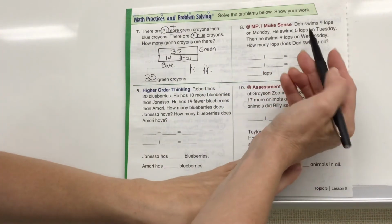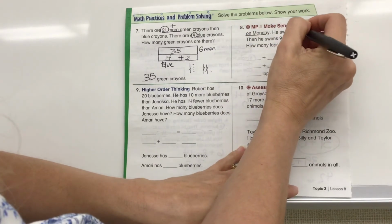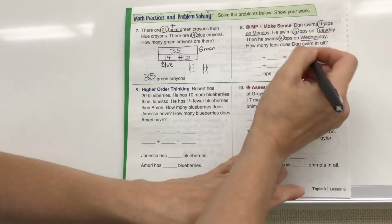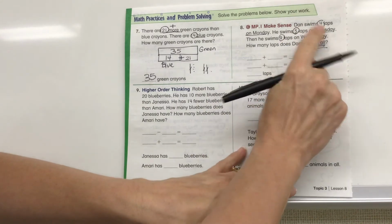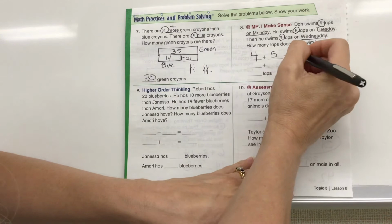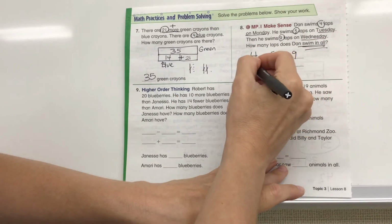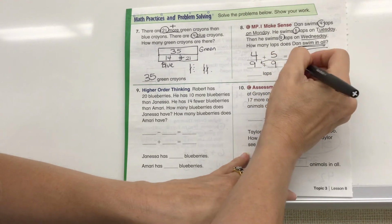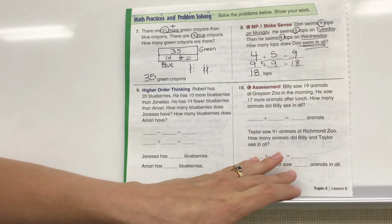All right. Dan swims 4 laps on Monday. He swims 5 laps on Tuesday. Then he swims 9 laps on Wednesday. How many does he swim in all? So we're going to need to add all of them. So let's start at the beginning. 4 plus 5 equals 9. And then we're going to bring that 9 down here. 9 plus 9 more laps. 9 plus 9, I know, is 18. Gives us a total of 18 laps.